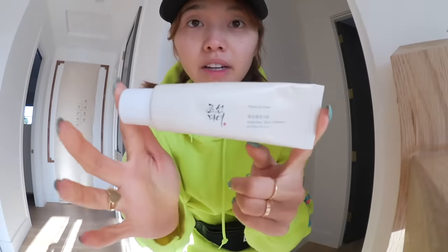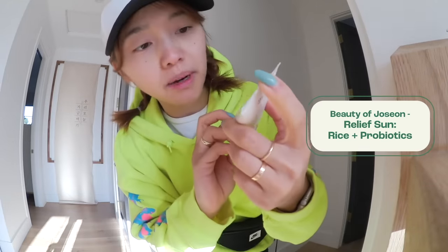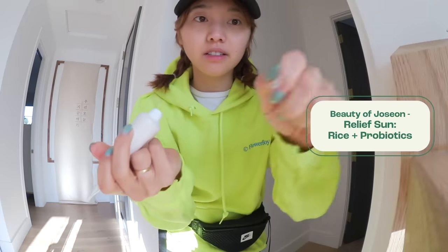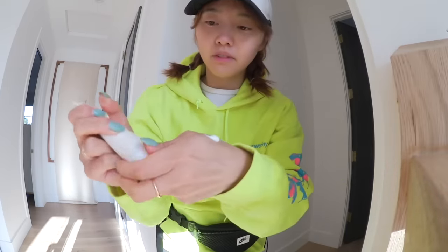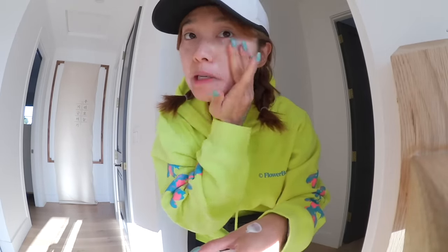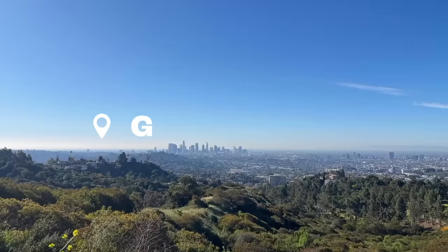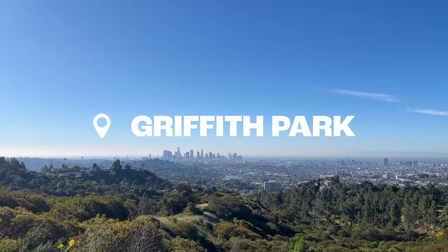Literally everyone is talking about this Beauty of Joseon. It just came in the mail. I'm very excited to try this and see what the hoopla is about. Wow, okay, so far the consistency is very milky and watery, which is nice. Oh my gosh, I think it's blending in pretty good. Wow, that is a seamless application. Okay, I can see why people are raving about the sunscreen. Lovely.